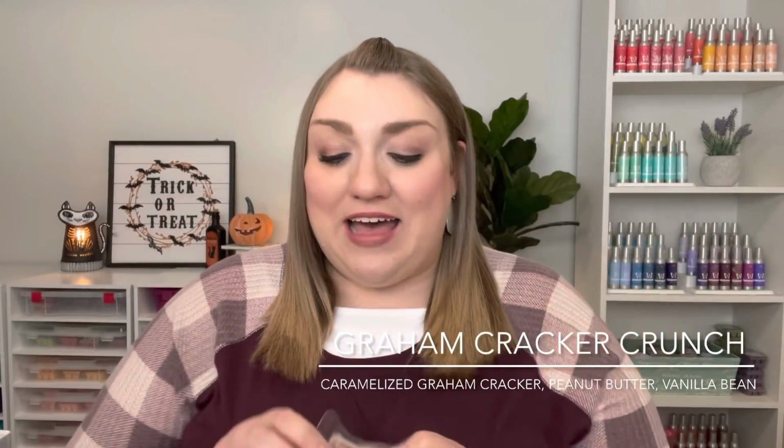I picked up another bar of Graham Cracker Crunch, and that is surprising to me because I'm not usually a huge bakery fan, but there's something about this scent that I really enjoy. This is a really good performer. I get a lot of sweet, creamy peanut butter from this, and it is really nice, warm, and comforting. So I did want to have another bar of that.